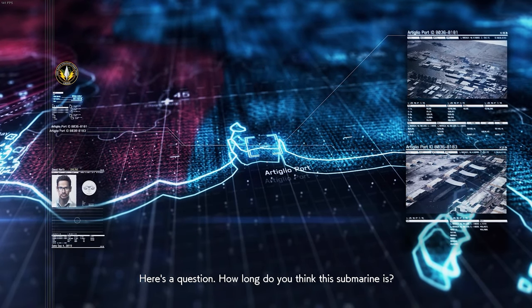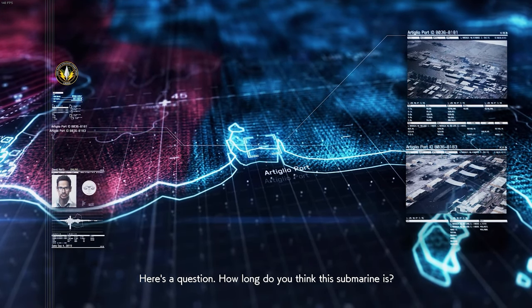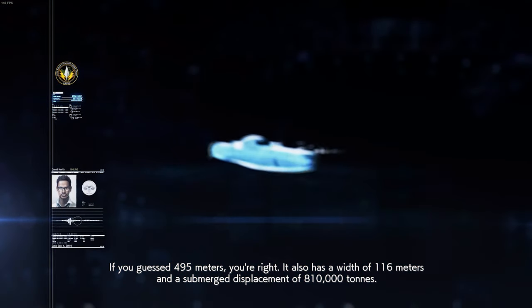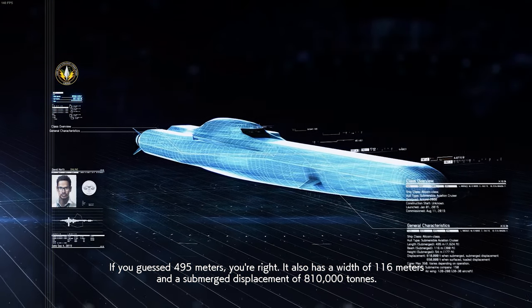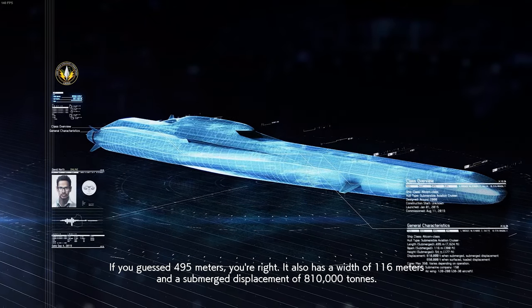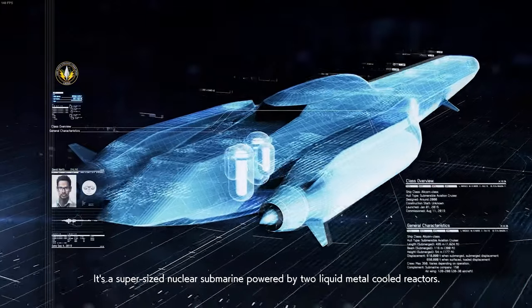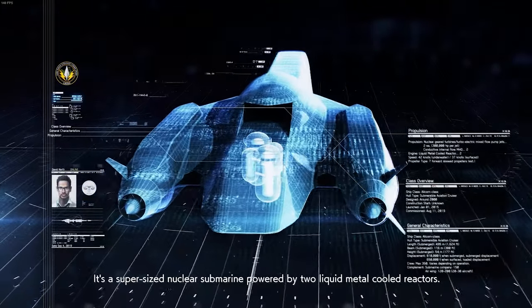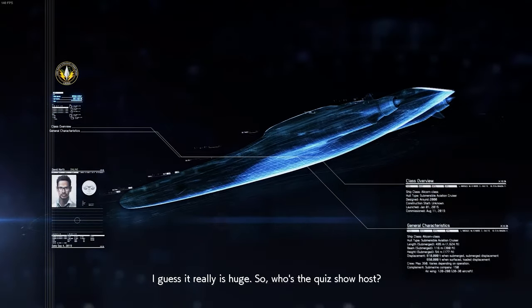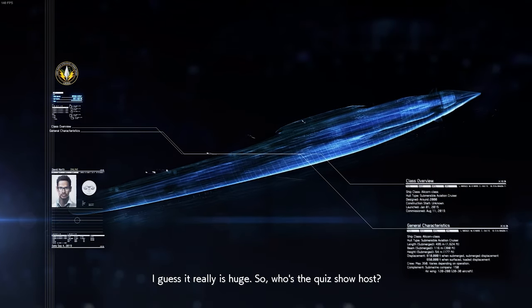Here's a question. How long do you think this submarine is? If you guess 495 meters, you're right. It also has a width of 116 meters with a submerged displacement of 810,000 tons. It's a supersized nuclear submarine powered by two liquid metal cooled reactors. I guess it really is huge. So who's the quiz show host?